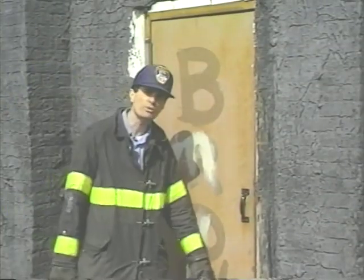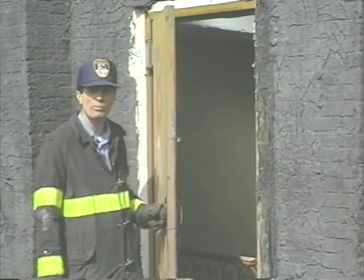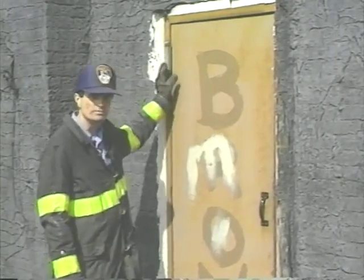Your first concern when you get up here is to open the bulkhead door. Now, these doors are almost always self-closing, so make sure you either chock it open or break off the top hinge. John, what if it's tough to get the bulkhead door open? What do you recommend doing?